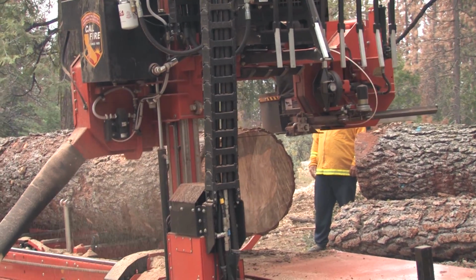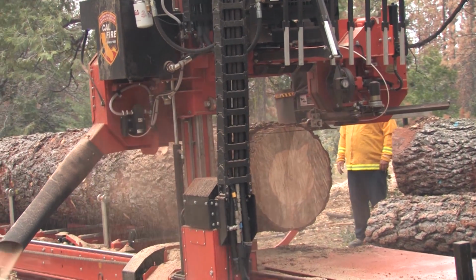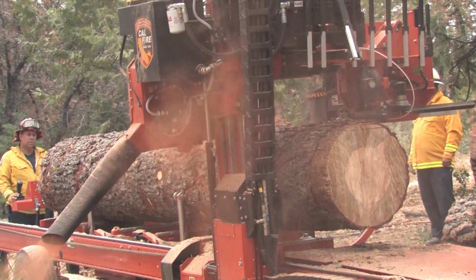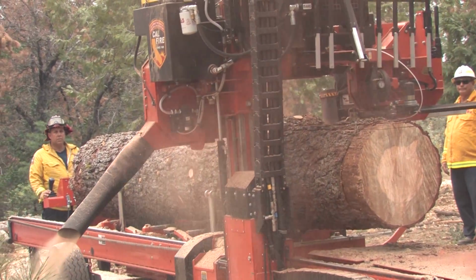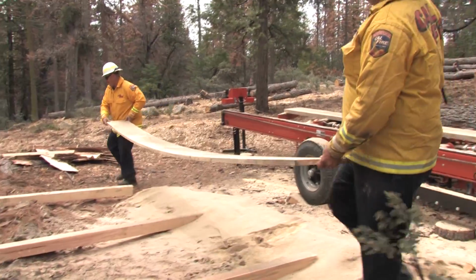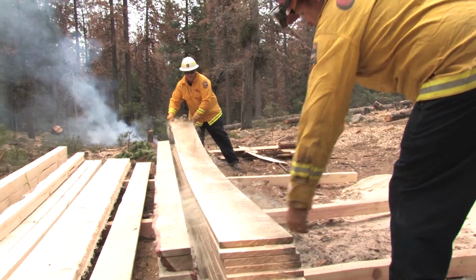Portable sawmills are able to cut the logs into a usable material. So by taking these logs and trying to get some value out of them, whether we use them within the camp programs or through ROP programs through high schools and junior colleges or colleges, to increase people's awareness of what they can do with the material and teach folks a trade.